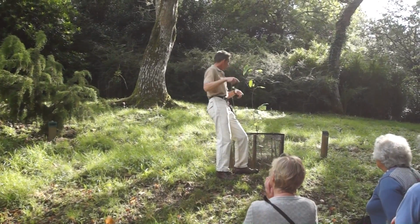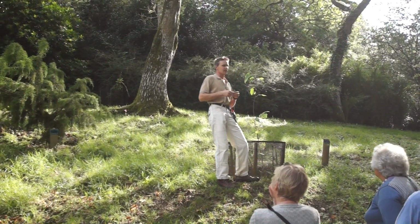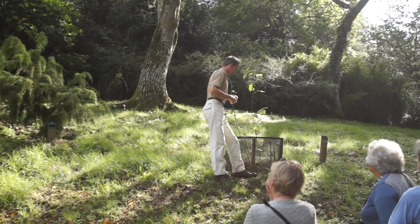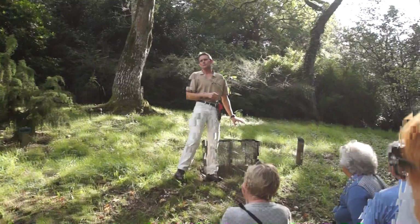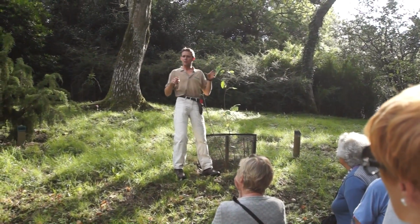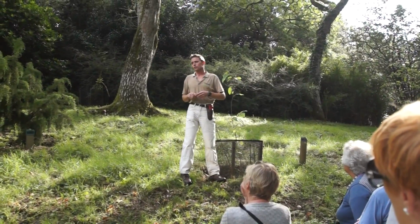But we were just talking a little bit about slugs and snails, and obviously the invasion we've had this year with it being so wet. We've had a real problem with magnolias in particular, with them getting eaten by slugs and snails, especially in the spring when you get that flush of new growth.